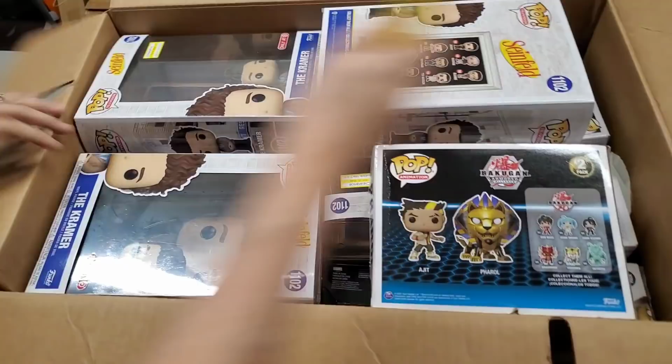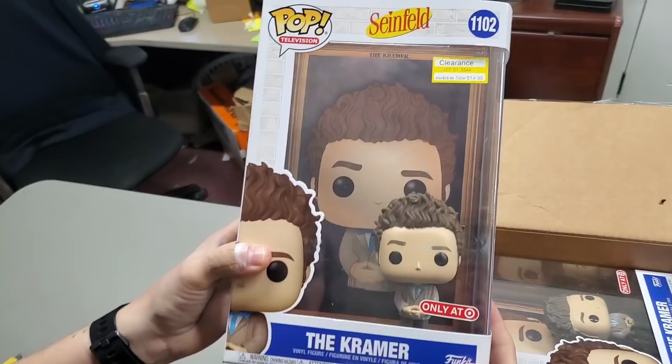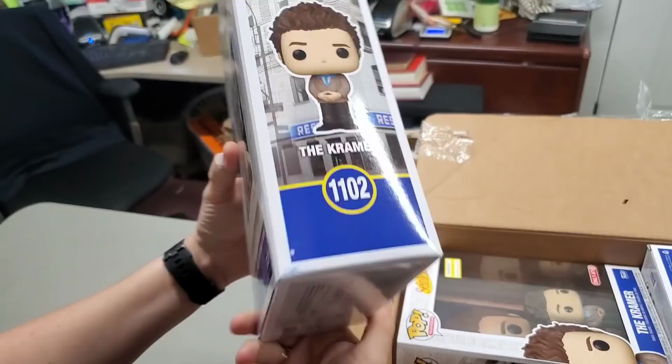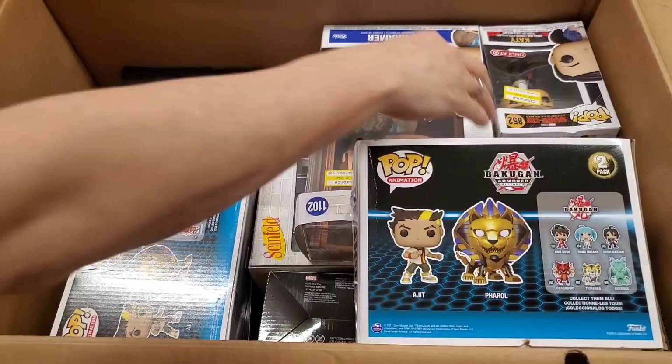That's nice. So there's the Kramer one. It comes with some sort of a book, it looks like, or backdrop. Don't know. Poster or something. So, okay. Seinfeld. Yeah, Seinfeld. So here's another Kramer. These are really sturdy boxes. Yeah, they look like they're in really good shape.